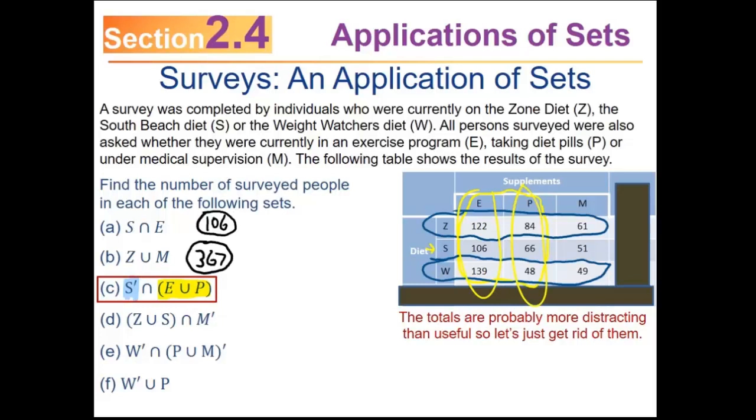And what operation am I trying to do between the verticals and the horizontals? The operation is intersection. Intersection means overlap. What numbers overlap the horizontals with the verticals? There's one of the overlap numbers. There's 1, 84, 122, 84, 139, 48. Those four numbers are in the intersection of the verticals with the horizontals. Add them up and you get 393.